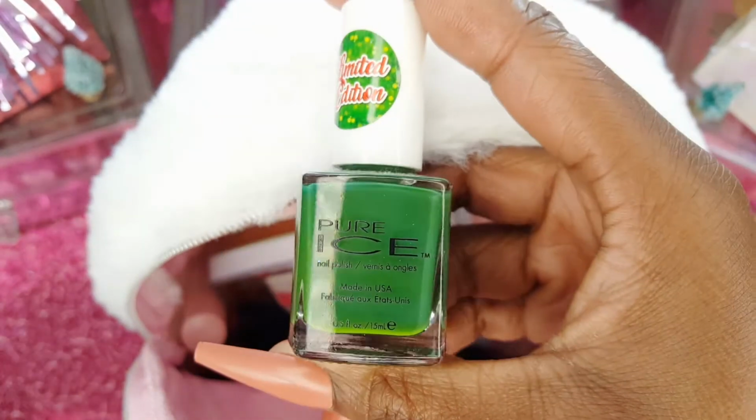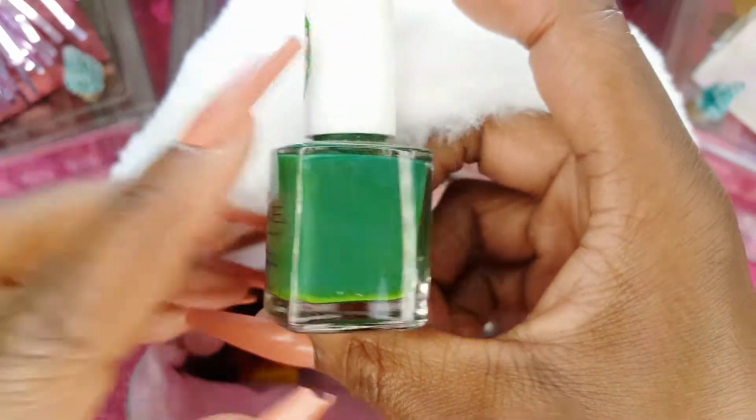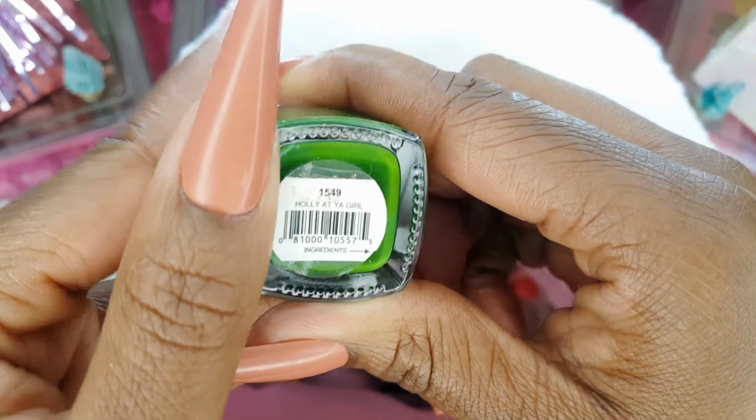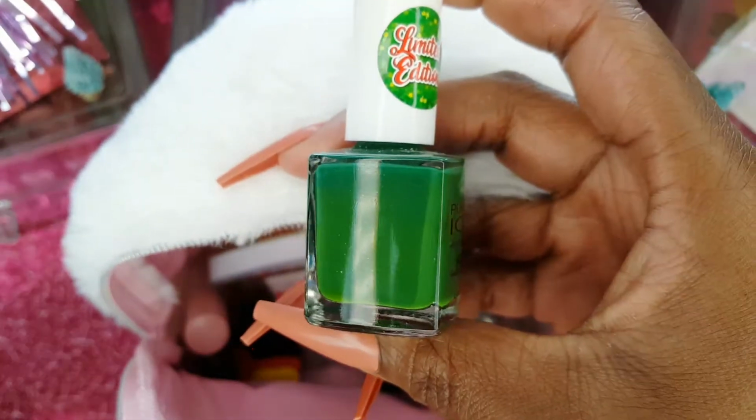I have this limited edition Pure Ice nail polish, and it is in the shade Holly at Your Girl. Super cute dark green.